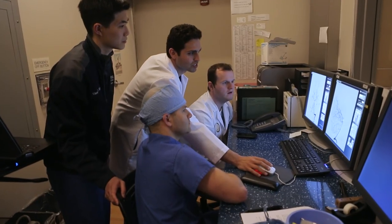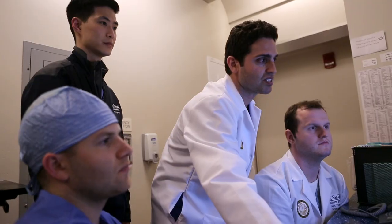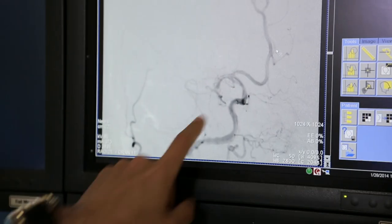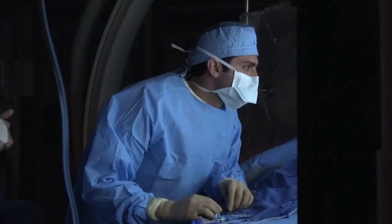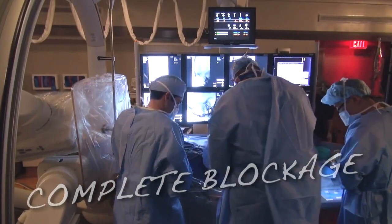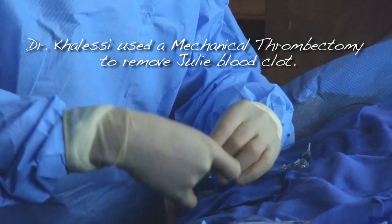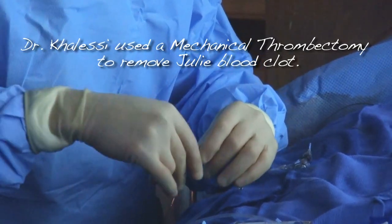At that point, we looked at her neuroimaging and knew that she had a blood clot sitting in that blood vessel. And since she didn't improve, we discussed the possibility of offering her some salvage or rescue therapy with embolectomy. In Julie's case, we were dealing essentially with a complete blockage of the carotid artery in the neck and also a blockage of one of the arteries in the brain. And unlike situations where we use blood thinning medicine alone to treat that problem, mechanical thrombectomy, or the use of devices in order to open those arteries, is something that was central to the success we had in her case.